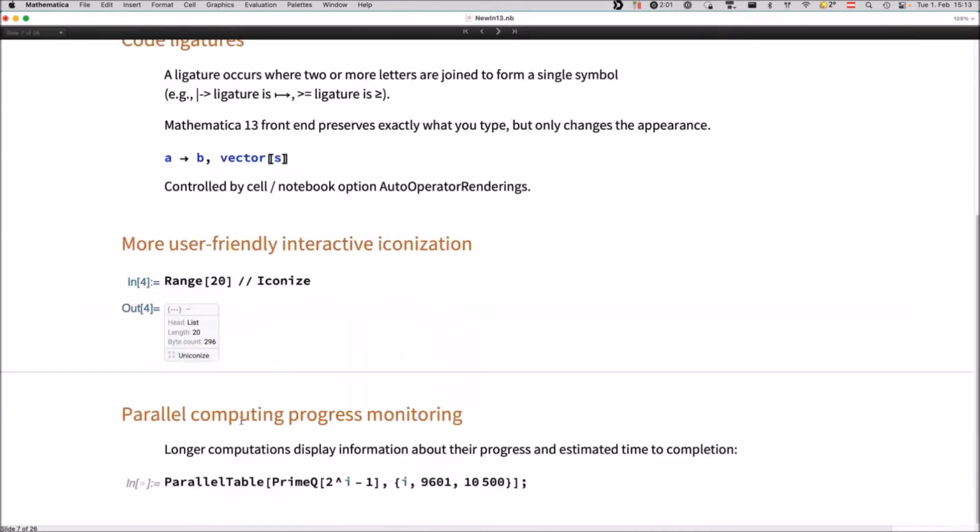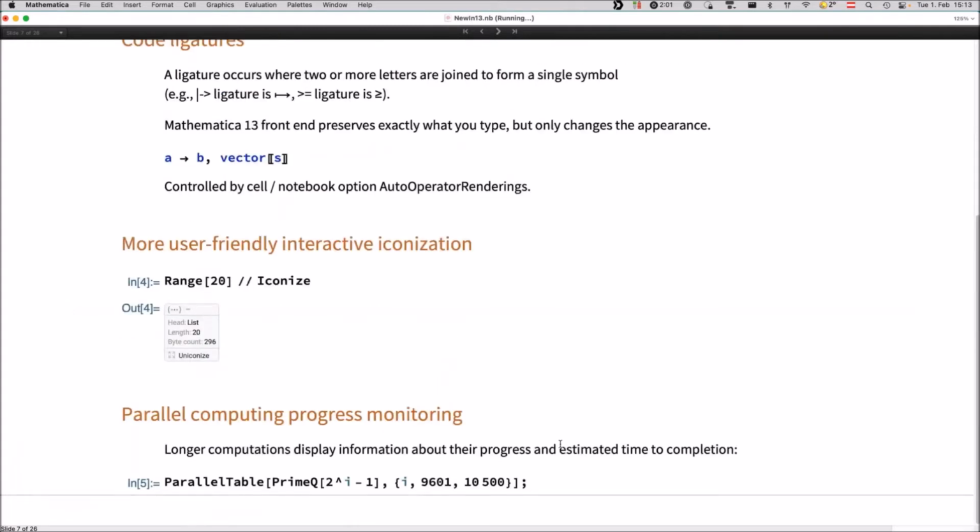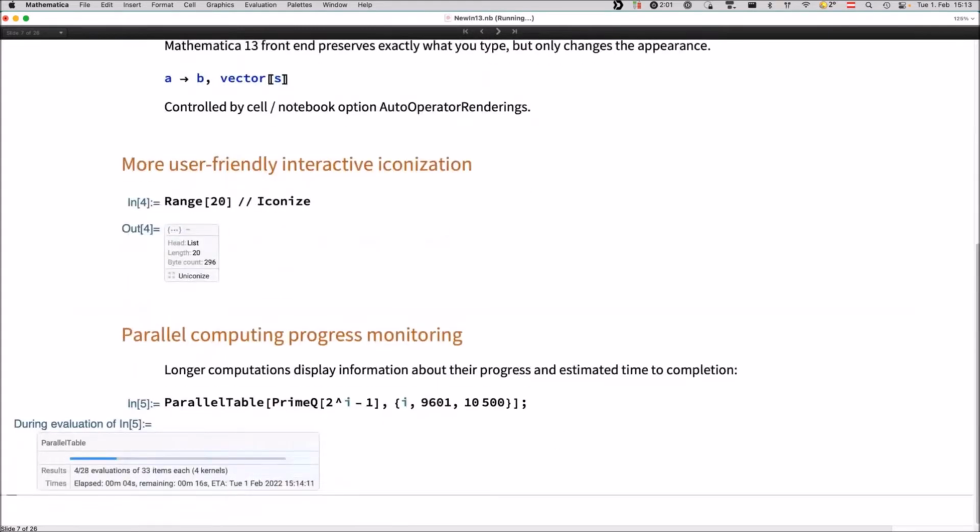Another feature is that parallel computing progress monitoring is now much nicer. Longer computations display information about the progress and estimated time of completion. Let's just look at an example. Here I'm starting a parallel table, and you see that when the parallel table runs, I have a nice progress dialog where I can see exactly what is going on, which evaluations are running on the kernels, how much time has elapsed, and when the computation is expected to be finished. And this is always updated in real time.